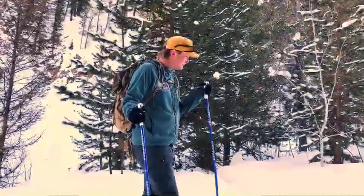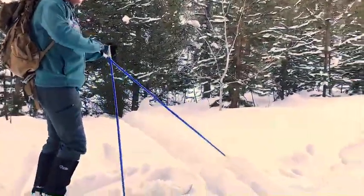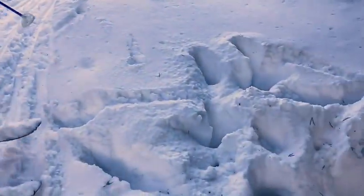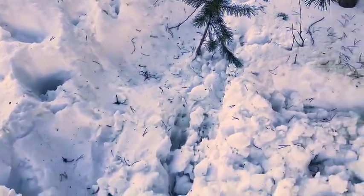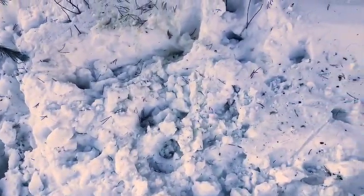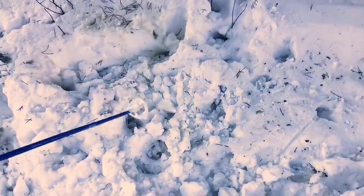Here we have some unbelievably fresh moose sign. Tracks leading from this way into here. See where this moose bedded for a bit? 2 different areas, maybe 2 moose, maybe 1 moose that got up and laid down another way. If you look really close, kind of cool. Well, maybe not so cool for this moose. But we've got hair all over the place. These are definitely moose hairs.